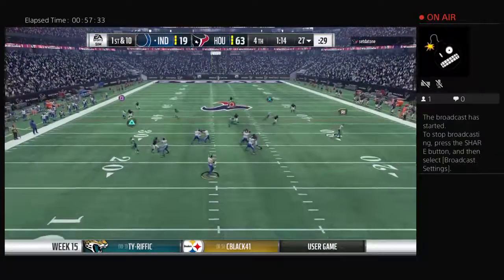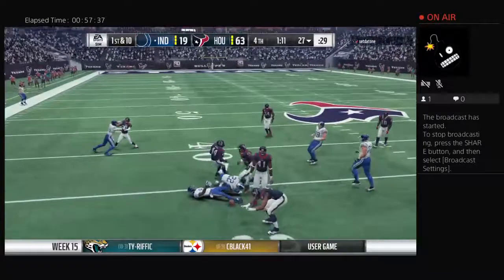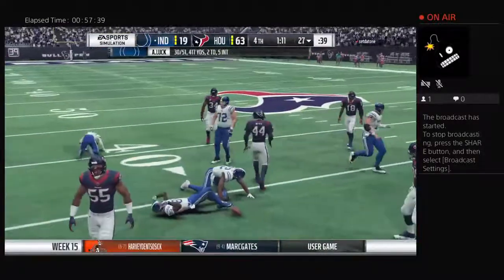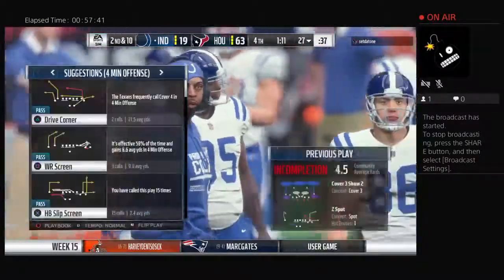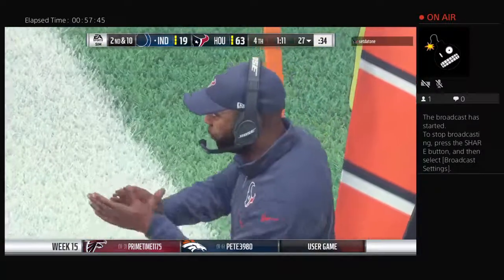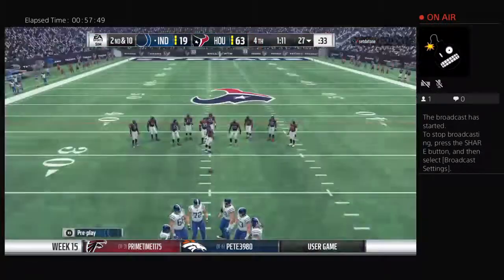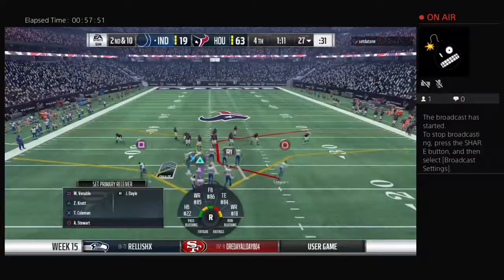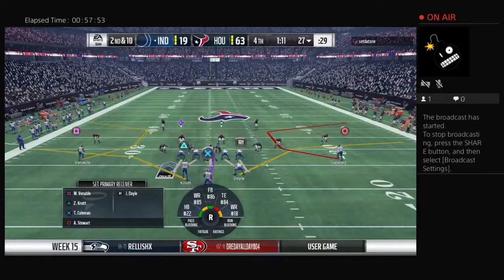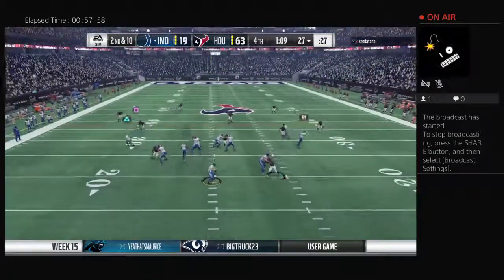Fresh off the pick 6, it's Locke. And it pops free. The collision there jarred the ball loose and brings up second down. Brandon, at least there's one bright side to that incompletion. What's that? It wasn't an interception. Wow. You're a nice guy. That was kind of savage. But correct. No pick, just incomplete that time.